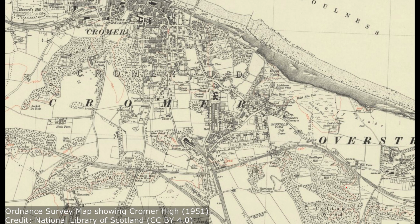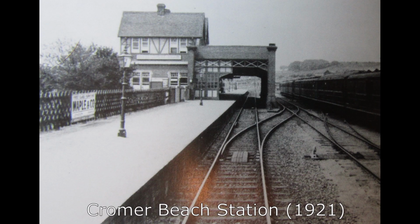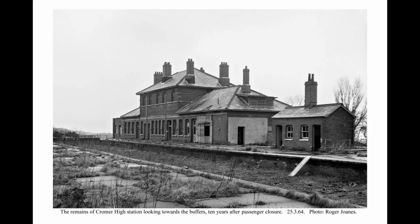Cromer High was opened in 1877 to the south of the town and was the first station to open in Cromer. Originally just named Cromer, its name only changed to Cromer High under British Railways in 1948. In 1906, a connection was opened between the line to Cromer High and the Midland and Great Northern Railway line between Melton Constable and Cromer Beach. This meant that passengers from Norwich could travel right through to Cromer Beach, which was sited nearer to the centre of town, thus being far more convenient for people visiting Cromer. Consequently, passenger numbers at Cromer High declined, and the station closed to passengers in 1954. The station then closed to freight in 1960 and was subsequently demolished.